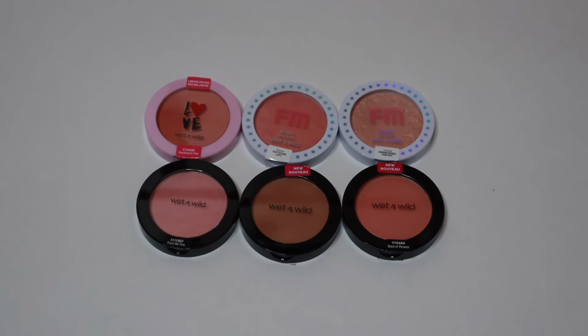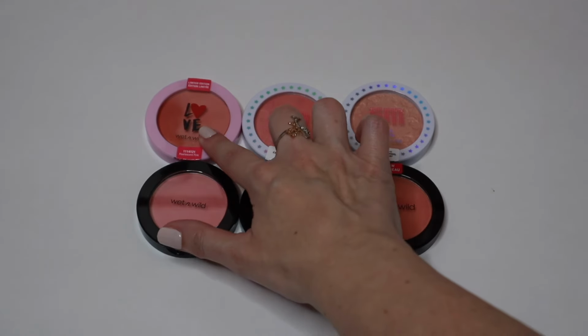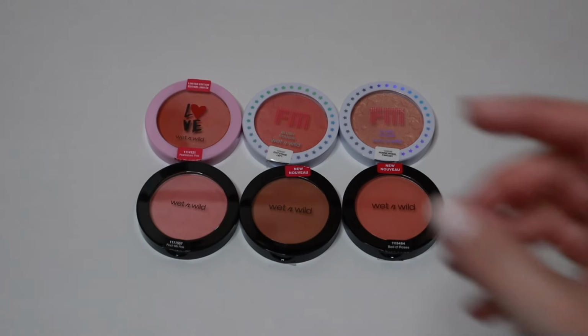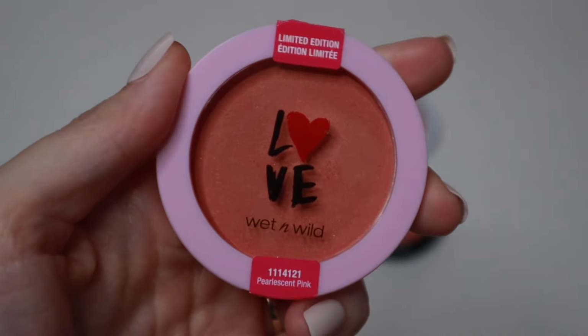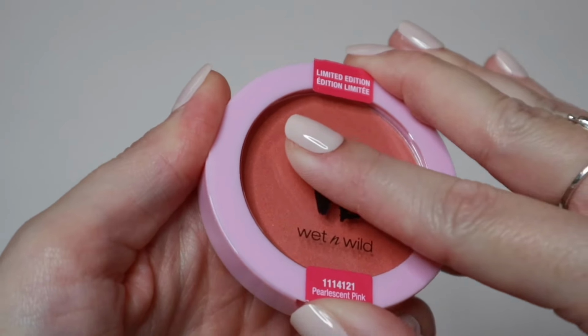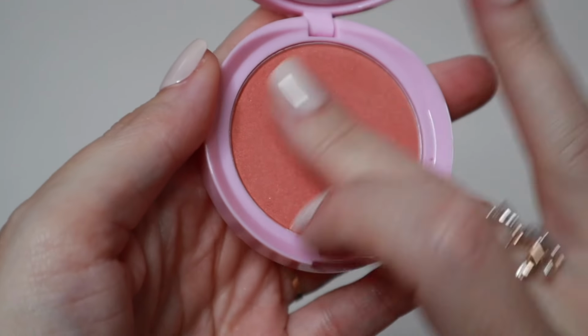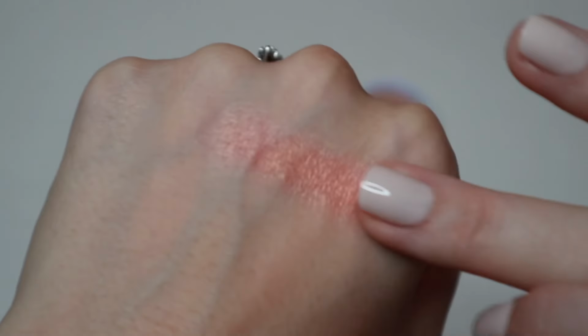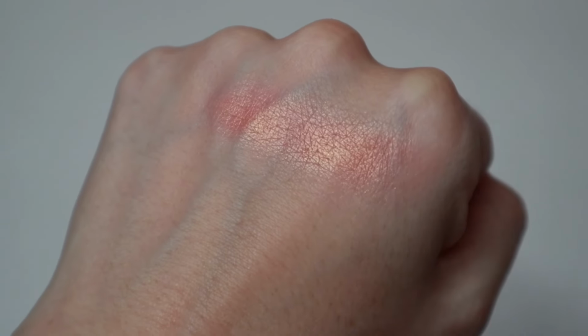These are the last ones in the powder category. Now the top 3 were limited edition, except this shade right here is Pearlescent Pink. That shade is a permanent shade, but the packaging was limited edition, but you can still buy Pearlescent Pink. This was the packaging they released from a Valentine's Day set like years ago. But if this was a shade you like, you can still purchase this shade.